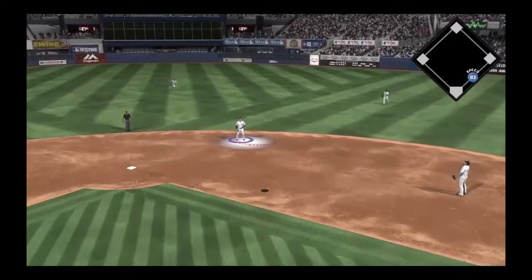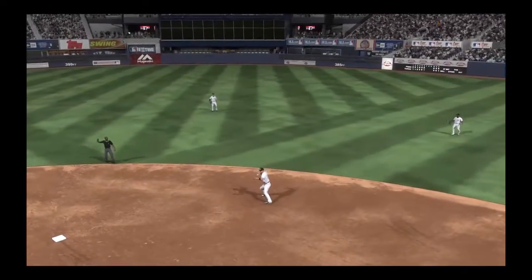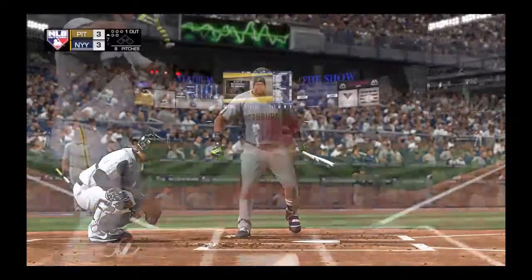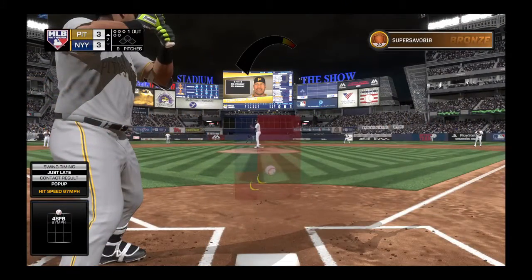Yeah, good luck. But hey, a high fastball all of a sudden becomes really dangerous for a pitcher if it's not spotted above the zone. A little height difference makes all the difference.